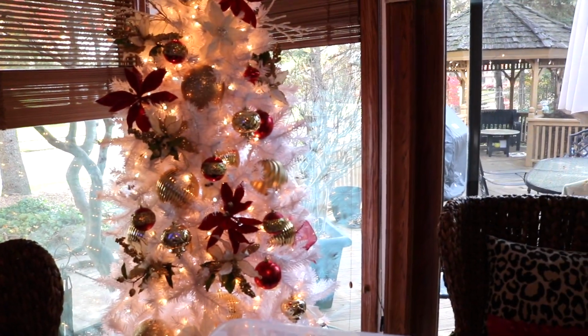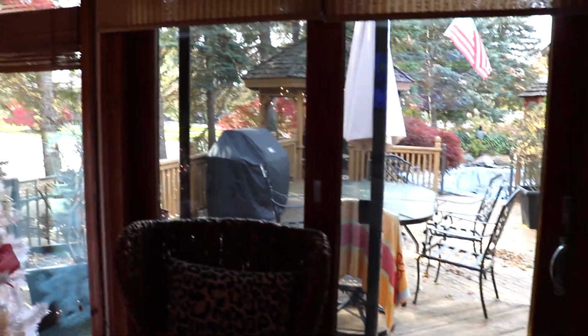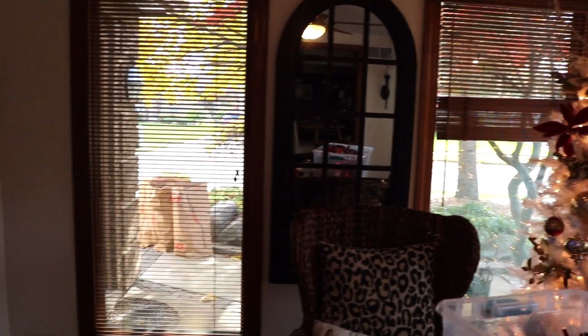In this room, I have windows all the way around. You walk out that door, and that's where you would hit my pool and the gazebo. But in here is windows, and so it's a very beautiful room when the snow is falling down.